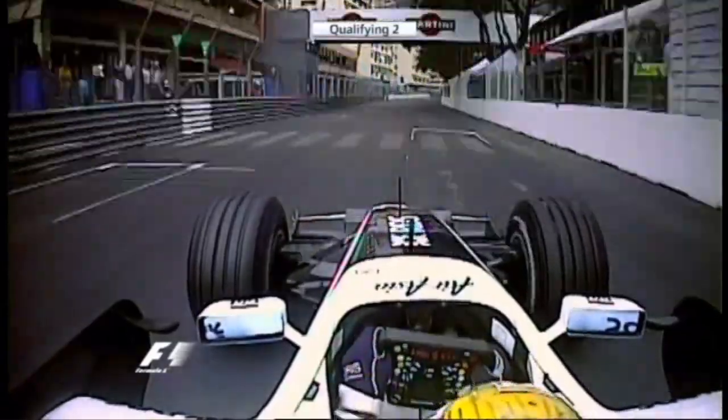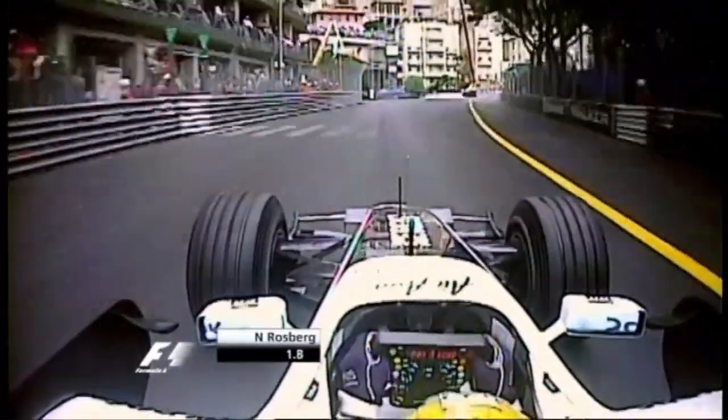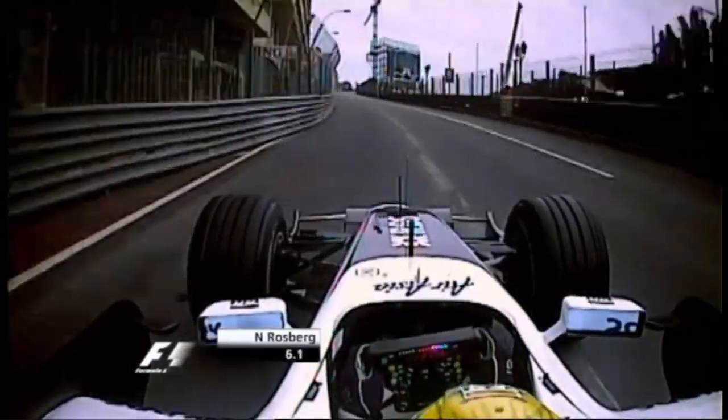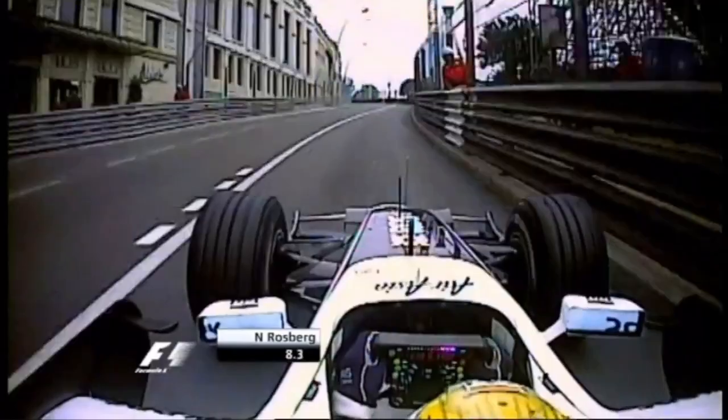Hi, I'm Nico. Now I'm going to take you through my quali lap this year, which put me in second position in quali 2, just behind Felipe Massa, which I was really happy with. So going into the first corner here, I made a little bit of a mistake there on the exit. As you can see, it was really loose on the rear. So I lost a bit of time there, but still it wasn't bad.